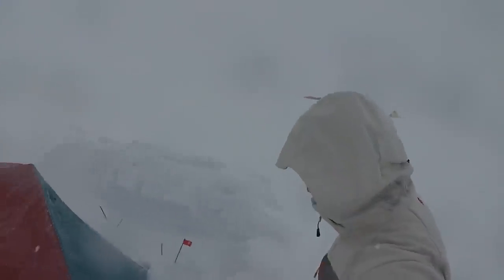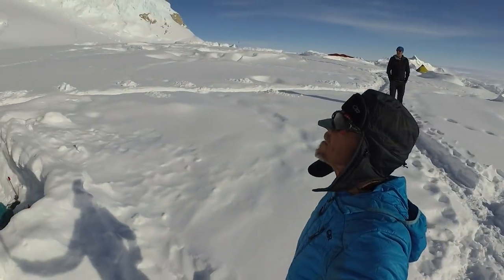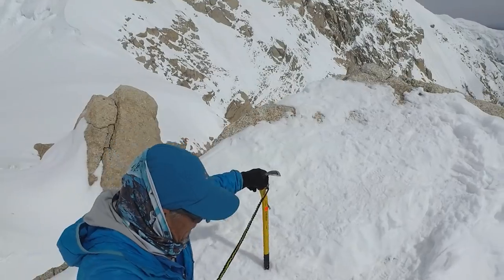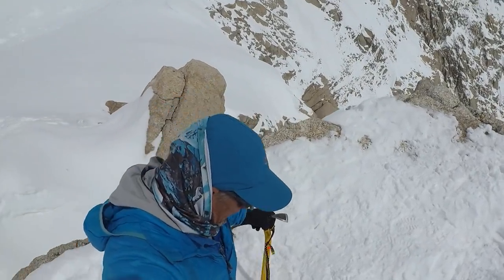In these conditions, that thin shell of nylon becomes a tent sanctuary. And after waiting it out for 3 days, the weather finally broke, and it was time to go.